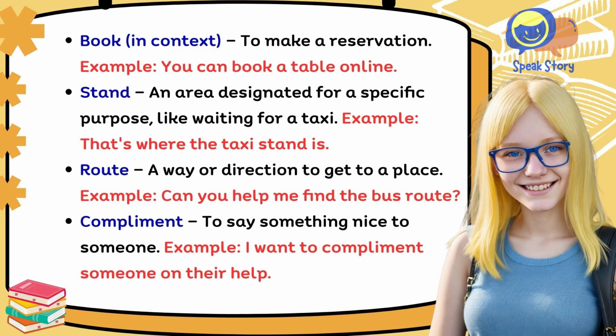5. Book in context, to make a reservation. Example, you can book a table online. 6. Stand, an area designated for a specific purpose, like waiting for a taxi. Example, that's where the taxi stand is. 7. Route, a way or direction to get to a place. Example, can you help me find the bus route? 8. Compliment, to say something nice to someone. Example, I want to compliment someone on their help.